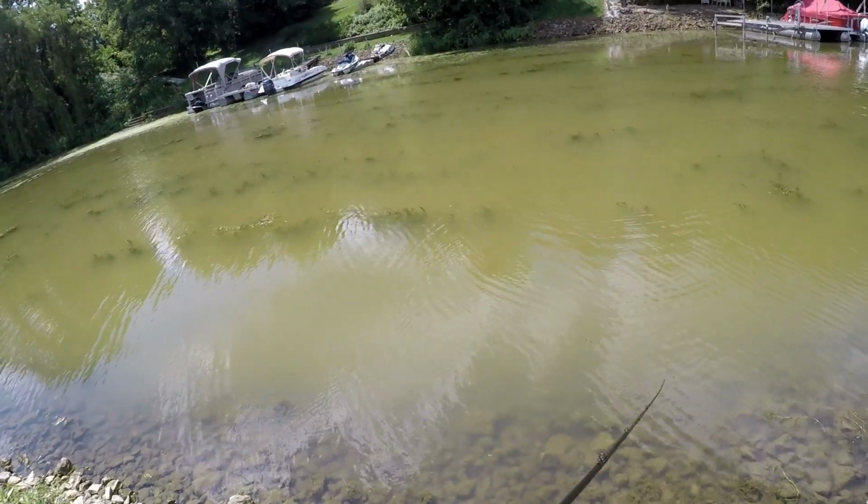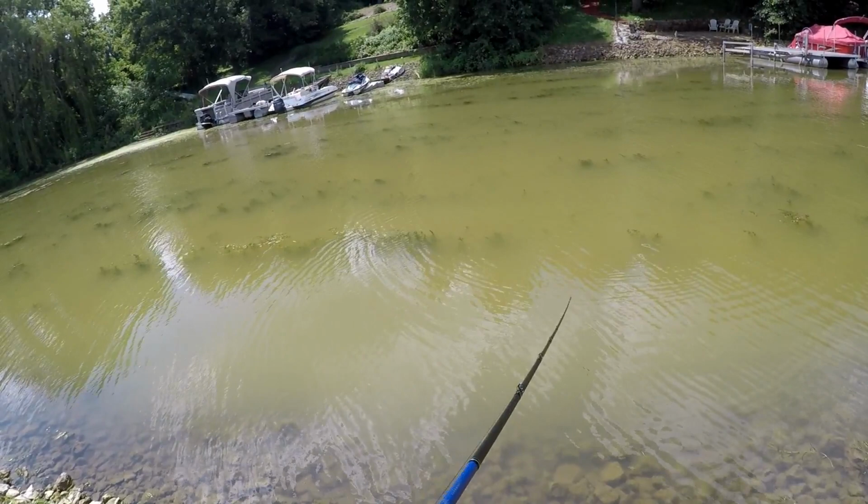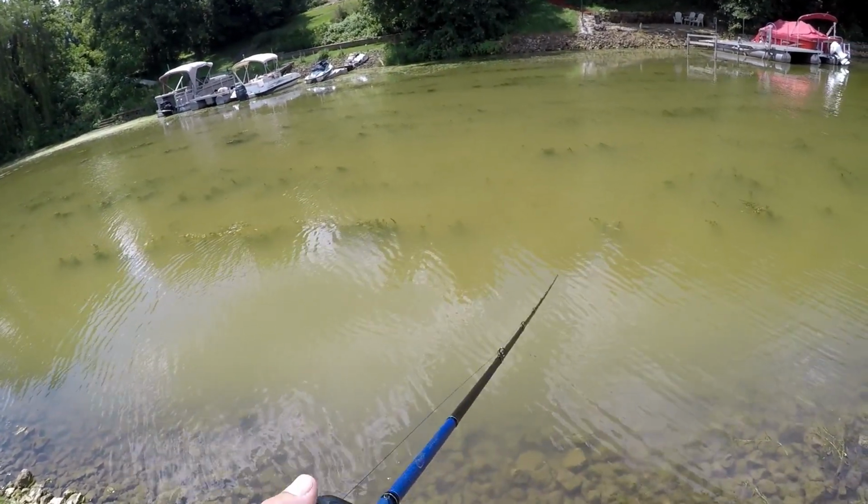Heck yeah, man. That was awesome. And I actually think, guys, that's my first topwater frog fish of the year. Or like hollow body.